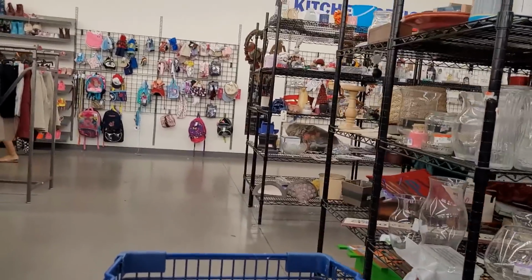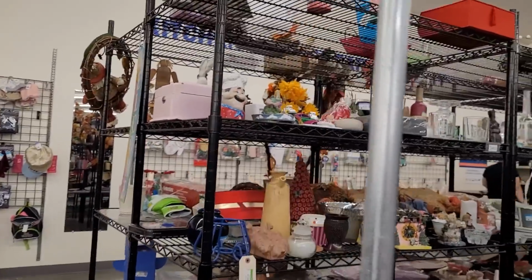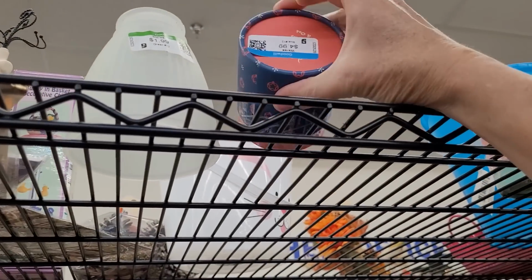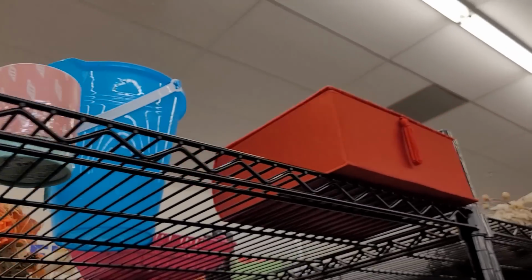We're here in the hard goods section, and I've already spotted a couple of items that I'm really excited about. Let's take a look. Way up high here, there's a couple of little containers. They're possibly candles. Unfortunately, there is tape all over them, so I'm going to leave those.